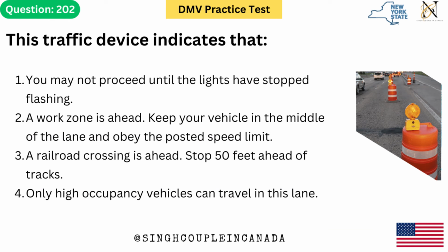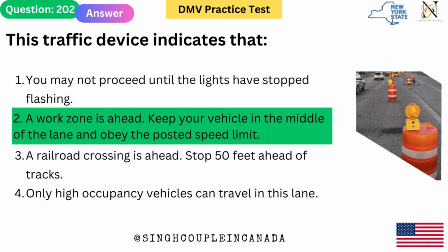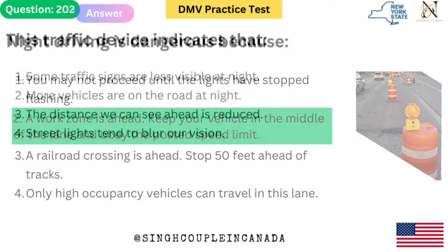Question number 202. This traffic device indicates that 1. You may not proceed until the lights have stopped flashing. 2. A work zone is ahead. Keep your vehicle in the middle of the lane and obey the posted speed limit. 3. A railroad crossing is ahead. Stop 50 feet ahead of tracks. 4. Only high-occupancy vehicles can travel in this lane. The answer is 2. A work zone is ahead. Keep your vehicle in the middle of the lane and obey the posted speed limit.